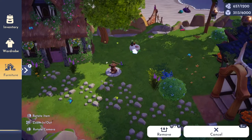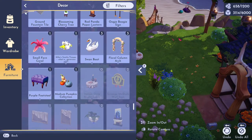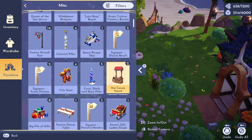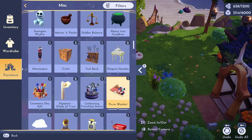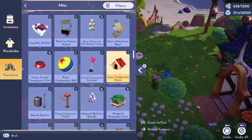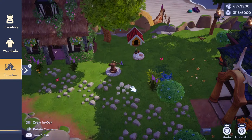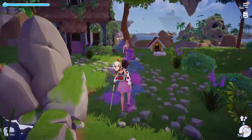Okay, I could do a little... Oh my gosh, this is so cute. That is so cute. I can't get over it. We gotta put down a companion house, though. Is it under miscellaneous? Do I even have one? Oh, yes, I do. Oh my god. Okay, wait. That's really, really cute. Okay, let's go put some little companions in it.